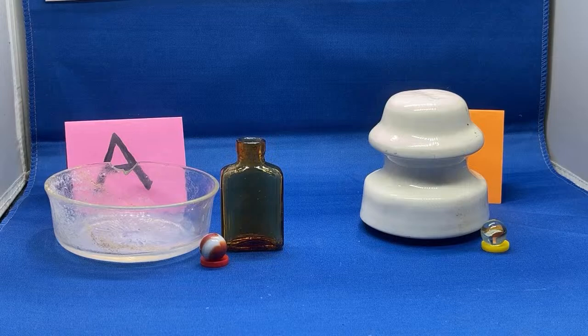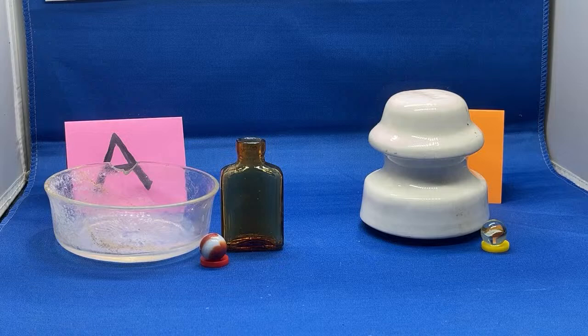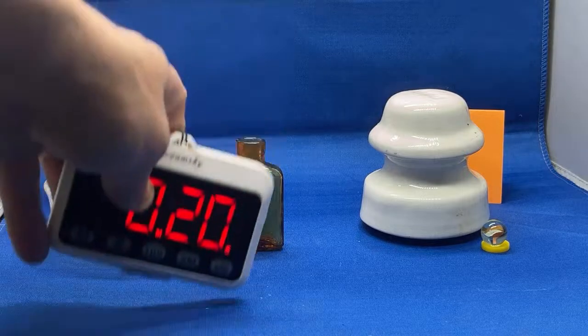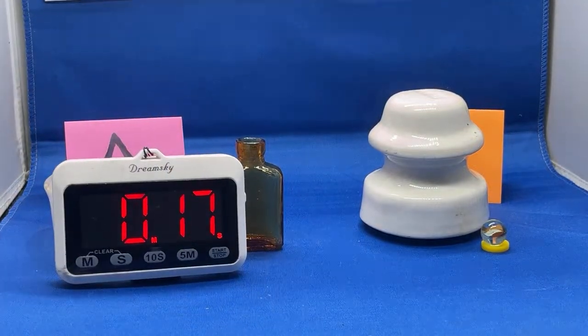Let's go to the timer on A. Going to the timer on A, on the dog dish and the little med. What the heck did I do with my clock? Oh, here it is. Timer on A.